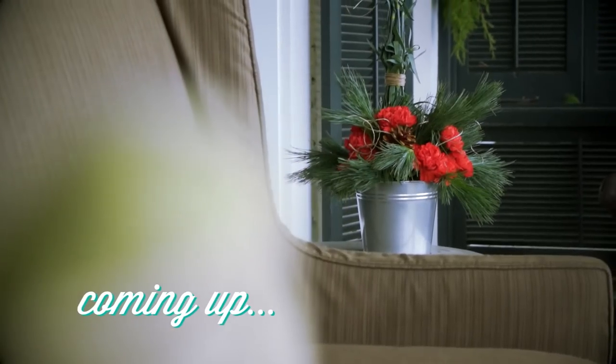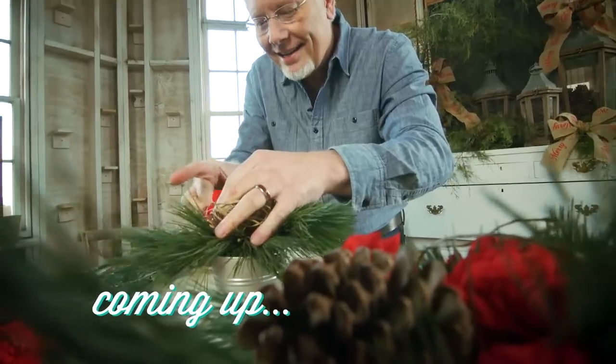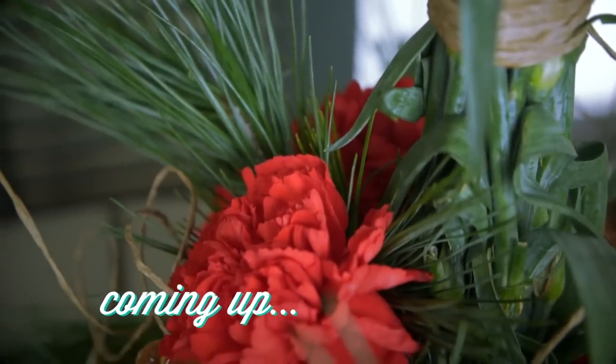It's not surprising that carnations have become a Christmas time favorite. After the break, Jay shares his special connection with this flower.